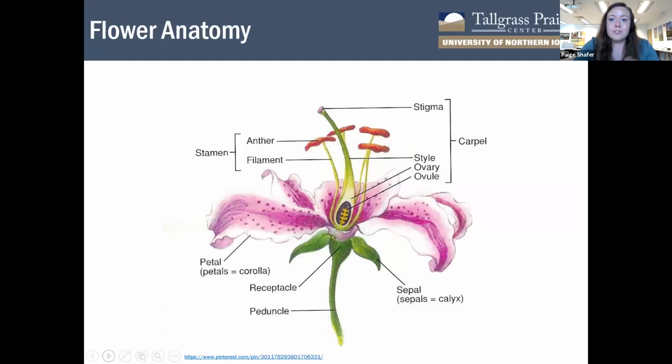So now we're going to go back to high school botany or high school biology and go back into flower anatomy. So many of you have probably seen a diagram like this before, and there's four main components of this plant. So we have the female structure, which is the carpel, the male structure, which is the stamen, we have the petals, and then we have the supporting organs, which are the receptacle, sepals, and peduncle.